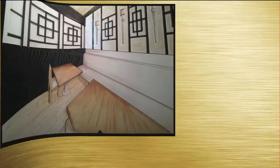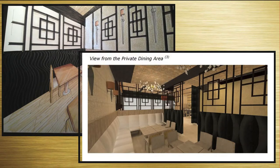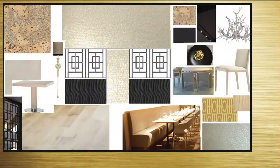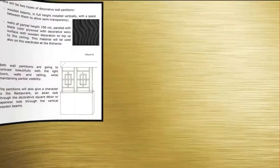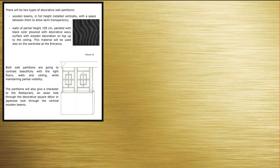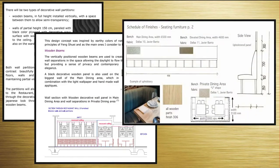We can see here a private dining area, and once again there are additional drawings and specifications detailing exactly how these should be fabricated and installed. Jane has also designed integrated lighting in these partitions to create a feeling of spaciousness, and each detail of this design has been very carefully thought through. There are a number of written specifications included with this project, but I'm only showing you a selection of the most visual details to illustrate the overall design and I hope to inspire you.